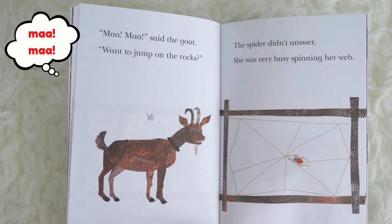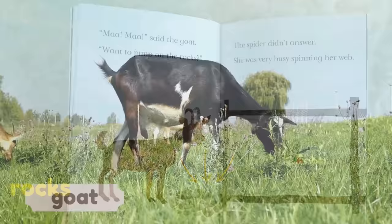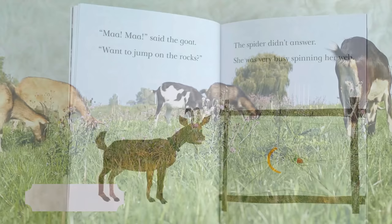Meh, meh, said the goat. Want to jump on the rocks? These are rocks. Rocks. What animal is this? It's a goat. Goat. The spider didn't answer. She was very busy spinning her web.